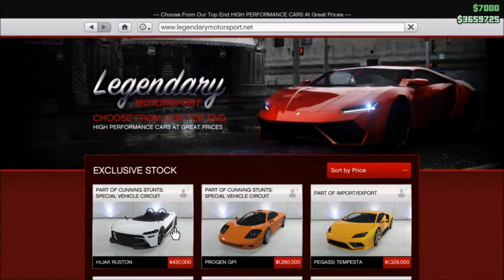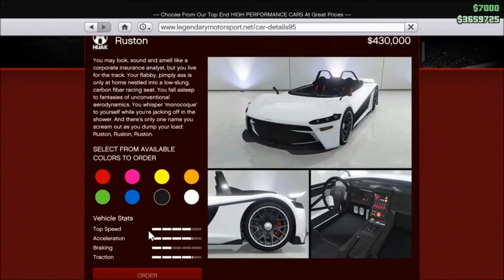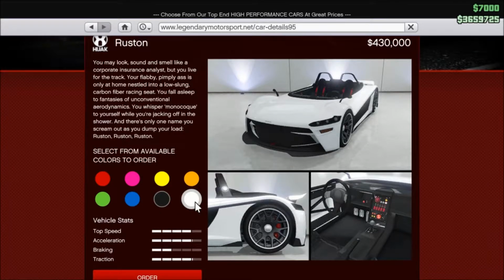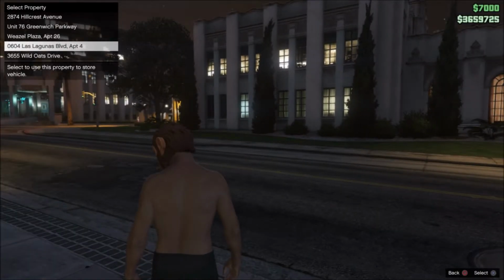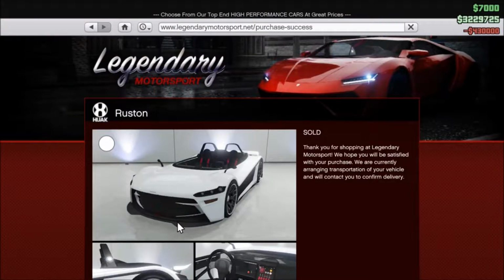Alright, here it is. The $430,000 HIJAK RUSTON. Added today, Tuesday. I don't know the date, so don't bother asking me. Black? Ooh, I like it white. I don't even know what garage it's in, so I think it's this one. Las Lagunas Bluff Boulevard. I'm pretty sure it's that one.